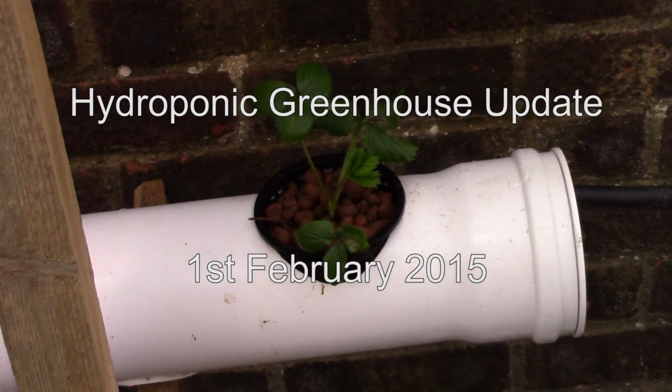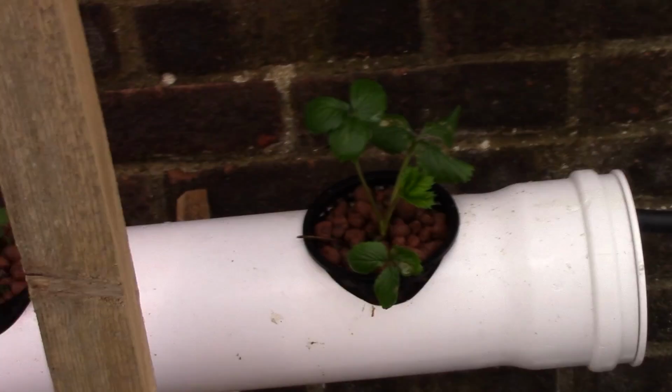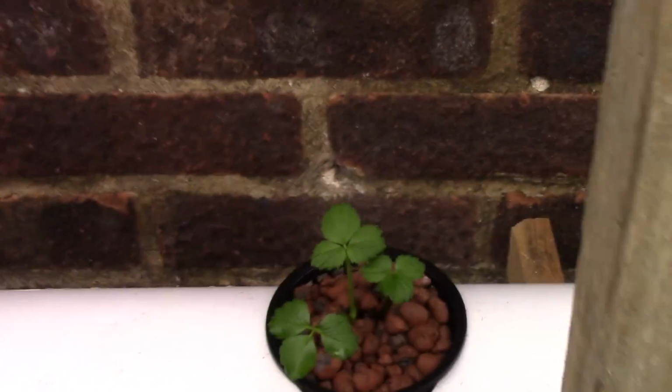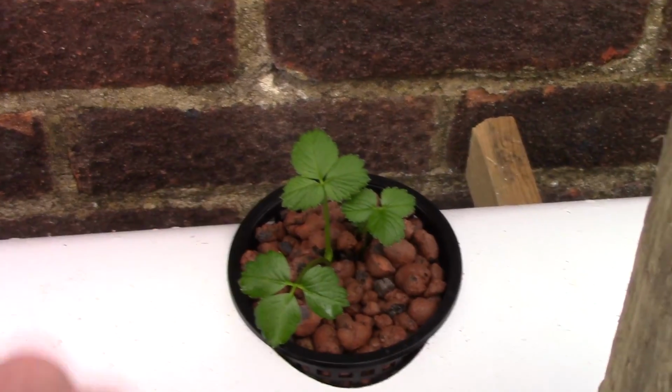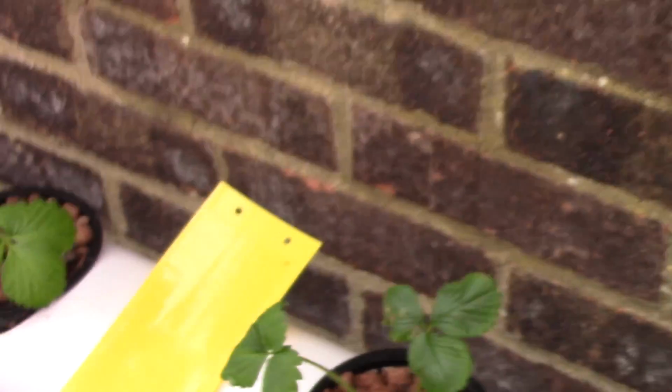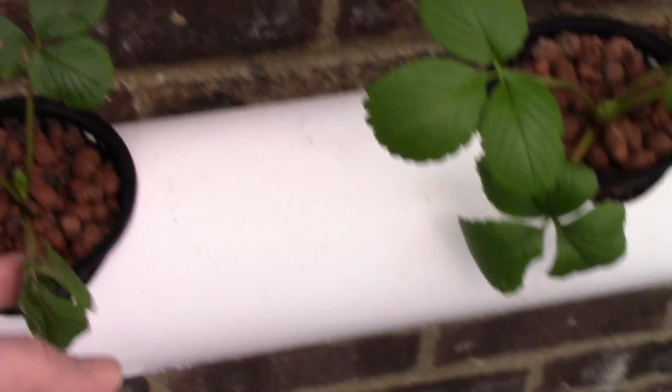So we'll start off with the strawberries. We've got the strawberry finesse on the back rail, and as you can see, putting out leaves quite nicely. That one there, all three of those leaves are new because I broke the original leaf when I was potting it. So we're putting out a couple more. Those are all looking happy, those 9 strawberry finesse plants.